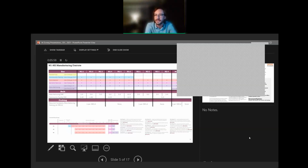So for manufacturing and industrial uses, those are the allowable FARs, the floor area ratios. And if you notice in the M1s, there's also community facility uses. That's the next row. And you'll see that some of them are significantly higher. There's a lot more community facility uses allowed in a lot of the M1 districts than for industrial, commercial, or manufacturing uses. And I'll talk a little bit about that, what that means later on.